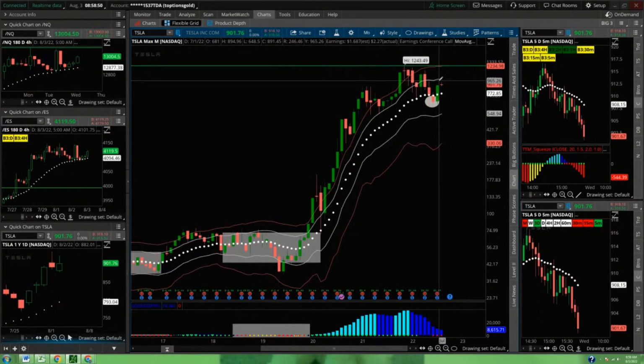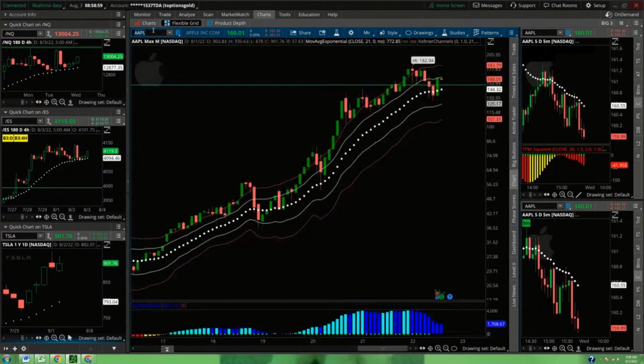And you got positively stacked EMAs. You got green 10x bars. This never even went from bullish to neutral. Stayed bullish throughout the course of this year. And the same thing's happening over here in Apple.